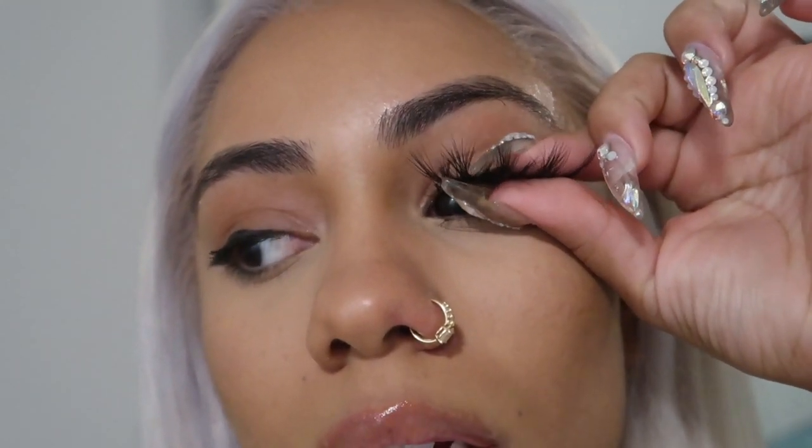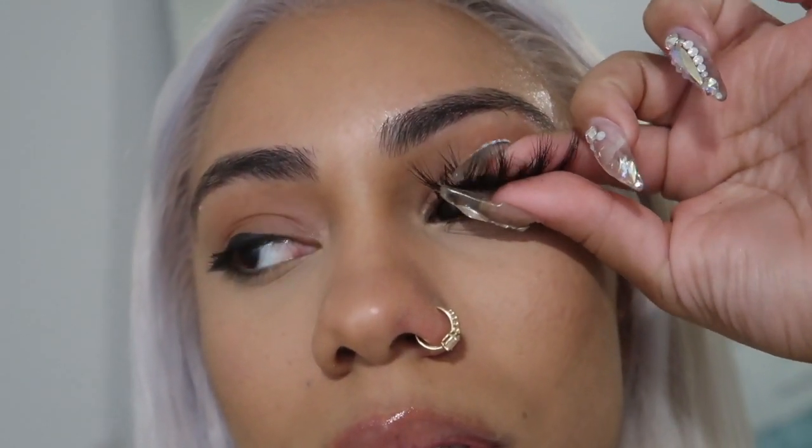My eyes are starting to get watery, so I'm hoping that they don't cry, because I don't want to have to do my makeup over. But that's how this side looks. No lash with a lash. So I'm gonna go and apply the other side off camera, and then I'm going to be right back.